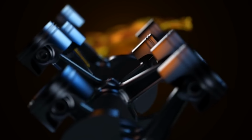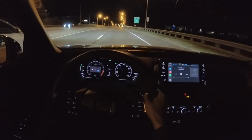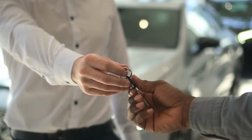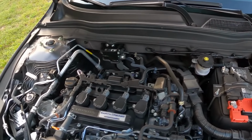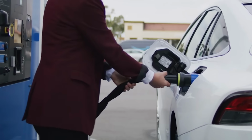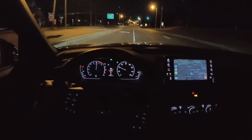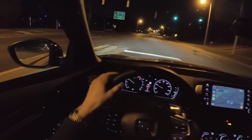Your engine will run cleaner, last longer, and give you hundreds of thousands of trouble-free miles. That's the whole point of buying a Japanese car in the first place. Don't destroy your reliable engine with cheap fuel. Use the right gasoline, and your Toyota, Honda, Mazda, or Subaru will reward you with decades of dependable service.